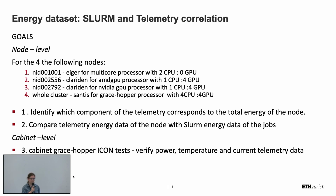So for the node level, for the 4 different node architecture that we have at CSCS, we did the following 2 experiments. So first, we identified which component on the telemetry corresponds to the total energy on the node, because it was not given, and we had many components in our telemetry energy dataset. And second, once we had this component, we compared the energy of this component with the Slurm energy data of the jobs given by the SAC command of Slurm.